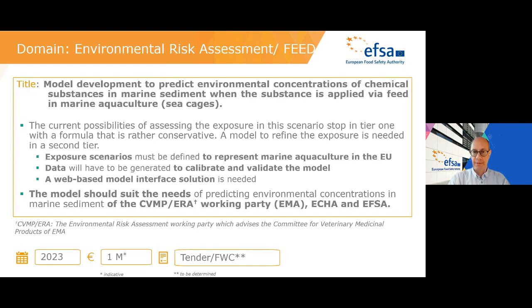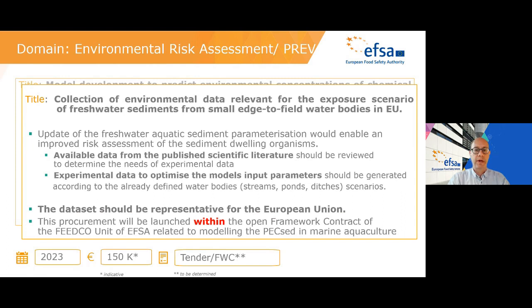Now, within this call, and this is important to stress, there will be a task requested that has to do with the collection of environmental data relevant for the exposure scenario of freshwater sediments from small edge-of-field water bodies in the EU. This is basically data on sediments for things like streams or ditches or ponds close to cultivated land, mainland area. This work will ask the contractor to collect available data from published scientific literature, but also to create experimental data in order to optimize the model, its input parameters. And of course, the data set provided in the end should be representative for the European Union.